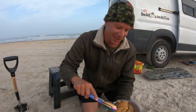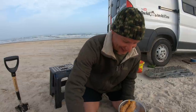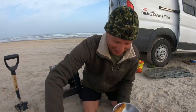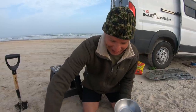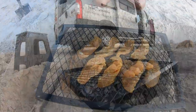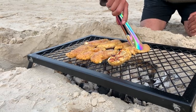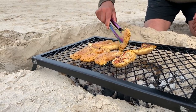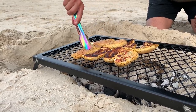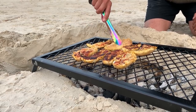This is gonna be for tonight's dinner, probably tomorrow's lunch, and possibly tomorrow night's dinner. Yeah, that's a lot of chicken. But we like to cook outside every chance we get, not use up any of our propane. And it's just a fun experience. Especially on the beach. Oh, that looks good. Looking good.